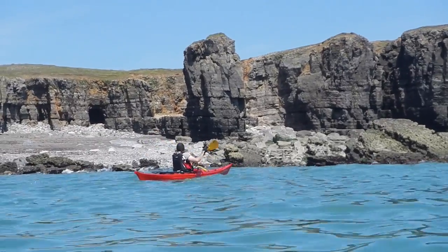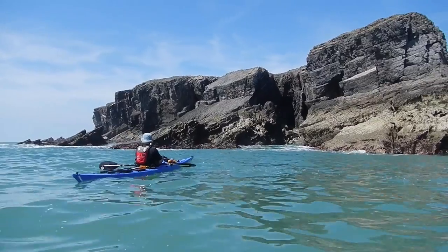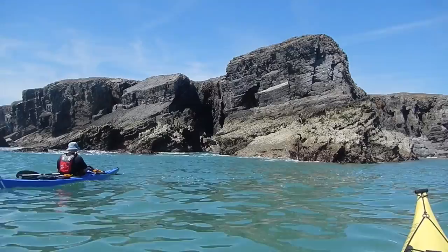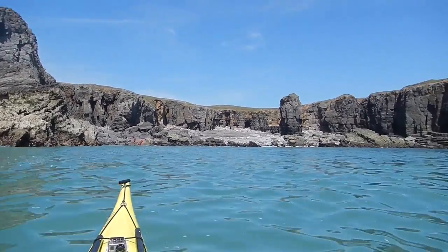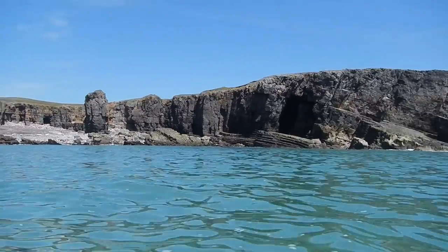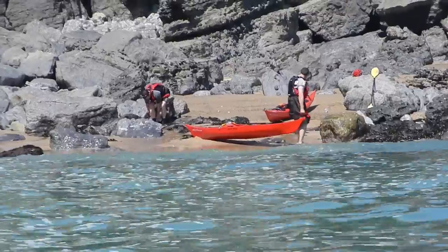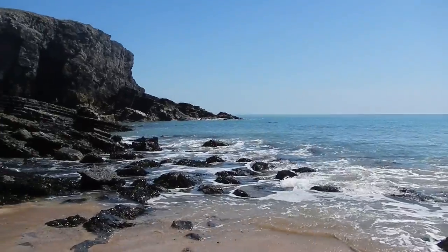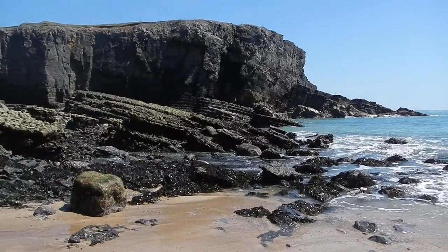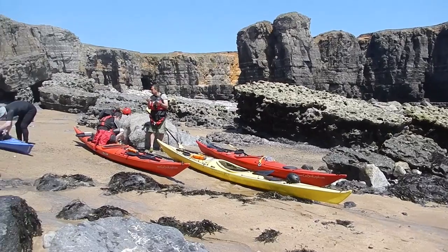Rock geology here is for me what makes this such a spectacular place to paddle. We started in West Angle where the rocks are old red sandstone, and then from Linney Head to our camp tonight at Barafundle we will be passing Carboniferous limestone and the dramatic rock sculptures that go with it. Back in 2011 I paddled the whole of the Welsh coastline, and the area between Linney Head and St Govan's was my favourite part of the whole of Wales, a sentiment shared by many other sea kayakers as well.